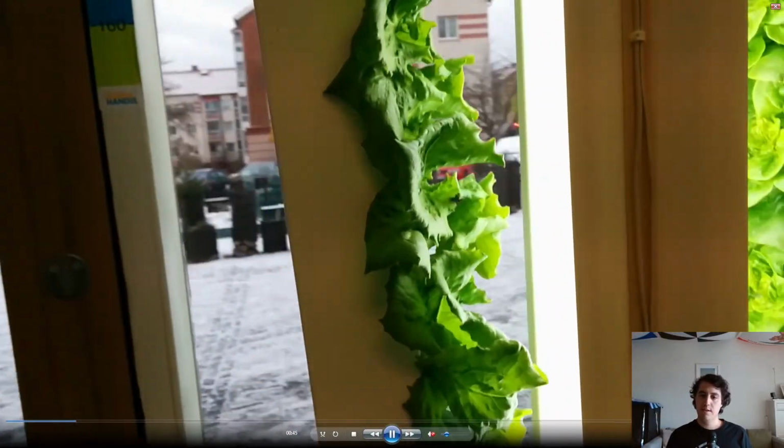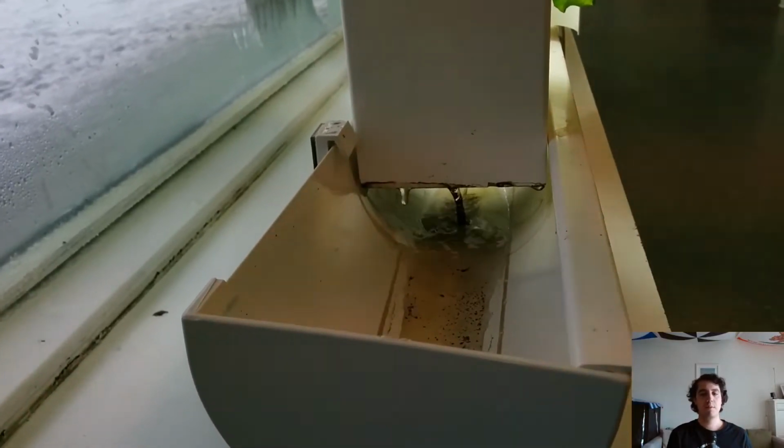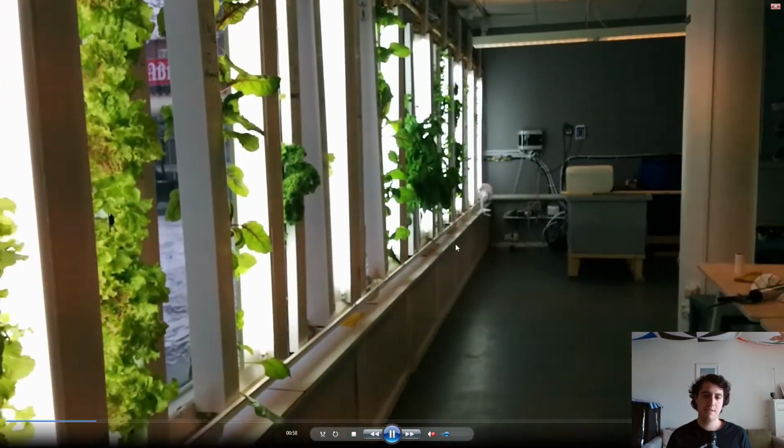Here you see the gutter system, the lights. You can see how the light is being focused for the plants. Here you see much better the gutter and the water coming down from the tower and how it extends all the way through those, 15 meters, something like that.